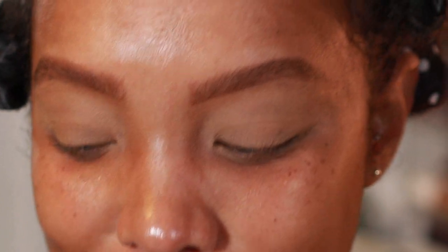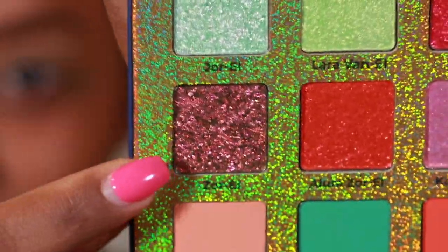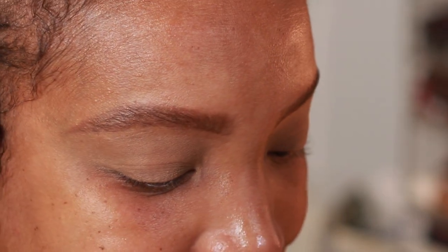Let's get started with one of the looks. I have my eyebrows filled in using my Goof Proof pencil, shade 3.75. As always, my tried and true Urban Decay Primer Potion shade Caffeine. So I'm about to go out for the day. It's actually my birthday. And I got the palette in the mail yesterday. And since my equipment was sitting up, I was like, let me go ahead and film this. I have to use Zor-El. So we're going to do a look with that real quick.